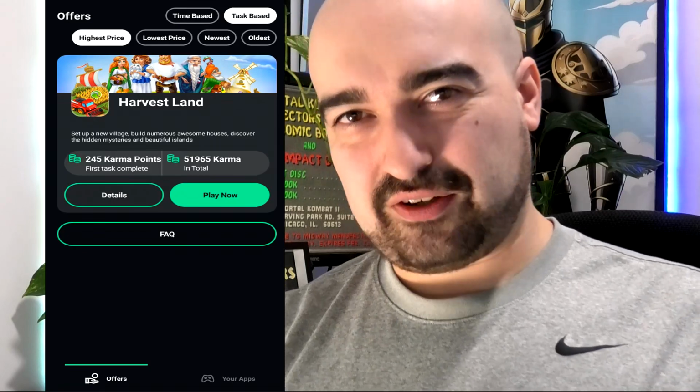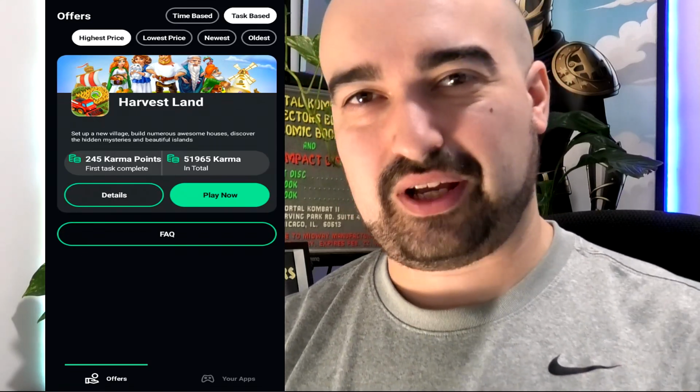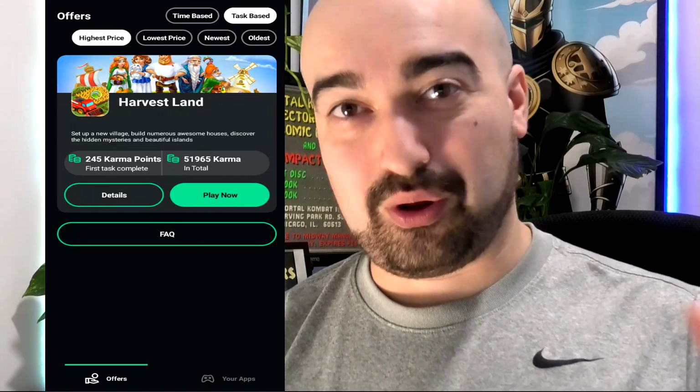They also do have something called App Prize Rewards, which apparently rewards you the more you play. At least for myself here in Australia, I only have a task-based system, so in reality, it's literally like a multi-tiered reward, guys. No real difference to what you can get on the offer wall itself. They do have a time-based section, but that's completely empty.